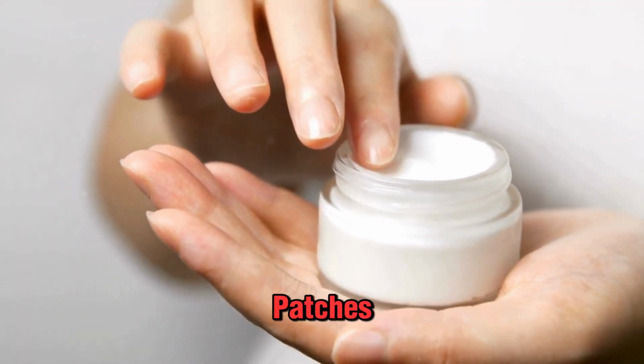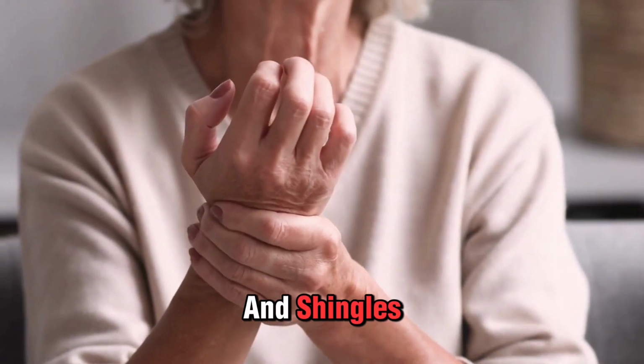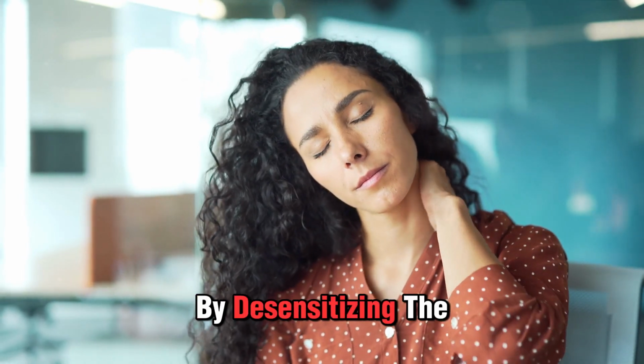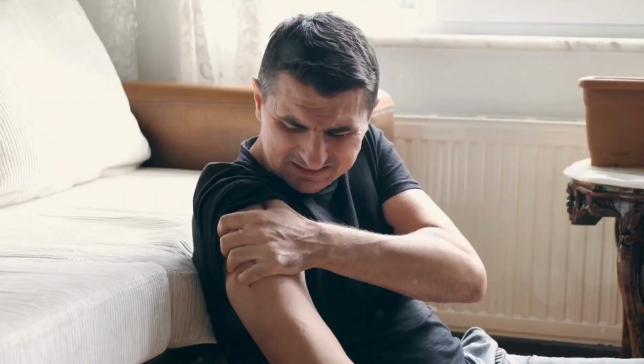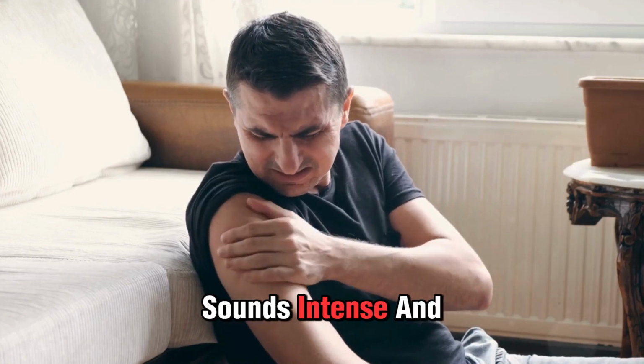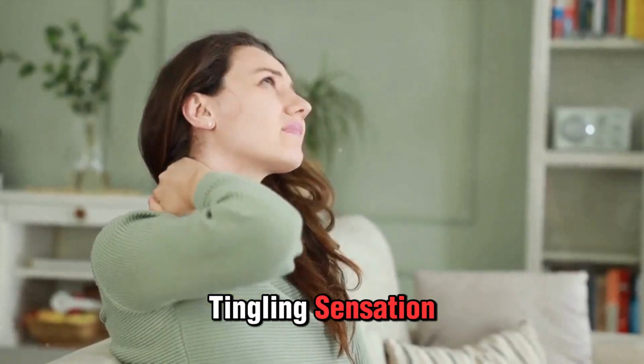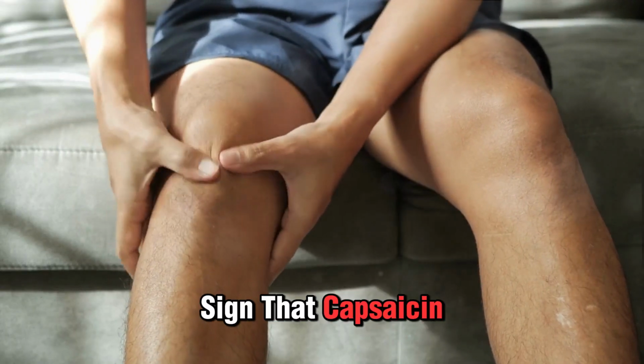Capsaicin creams and patches are commonly used for conditions like arthritis, neuropathy, and shingles. They provide targeted pain relief by desensitizing the affected area. Now, I know what you're thinking. Applying cayenne pepper directly to the skin sounds intense. And it can be, initially. You might experience a warming or tingling sensation, but that's a sign that capsaicin is working its magic.